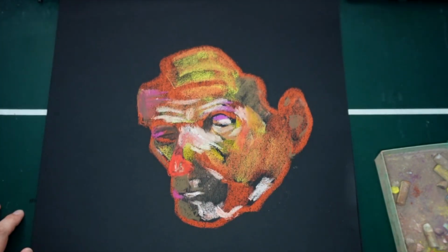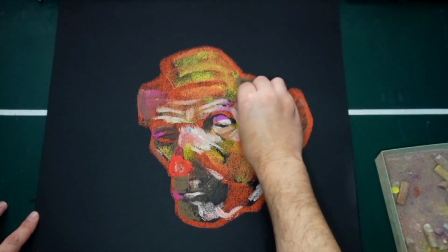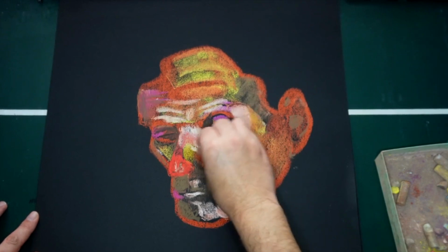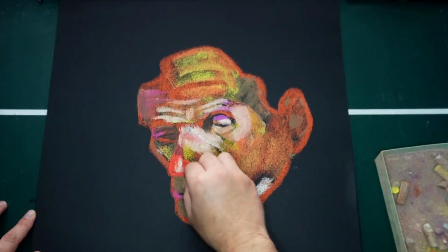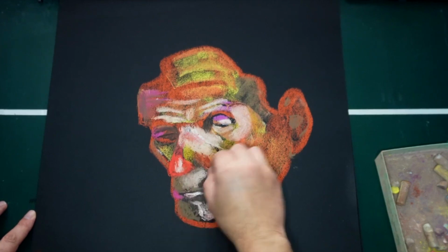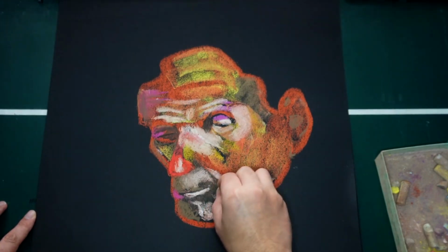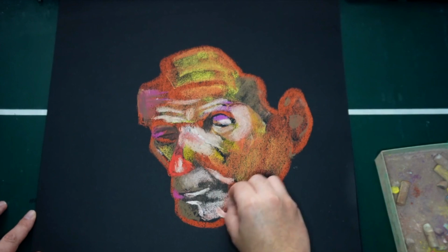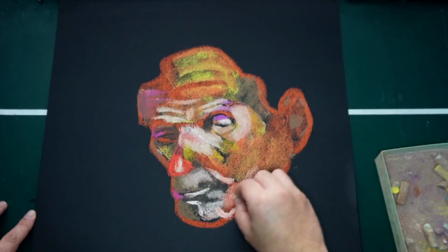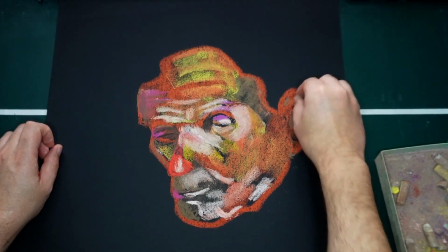I may touch this up a little bit more to clean up certain areas and to further render certain portions of the face. But for now, I think what I achieved by the end of this session is close enough and fairly, I don't know, I quite like it. I hesitate to say that because it won't take long for that opinion to change, but I think it's because I made this today.